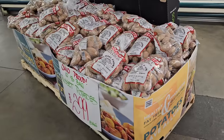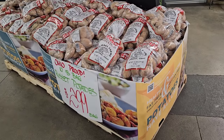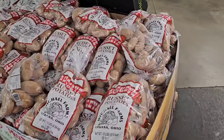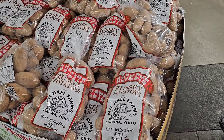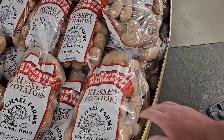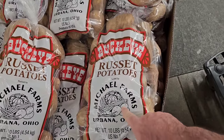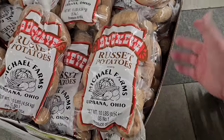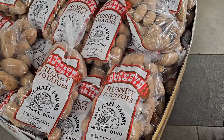unbelievable. Here's a 10-pound bag of russet potatoes here. $2.99. That's a good deal. Straight from the Buckeye State. All right. Michael Farms, Urbana, Ohio. Urbana, however you like to say it. 10 pounds, $2.99. That's the best deal I've seen in a while.